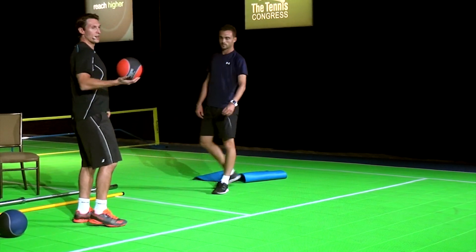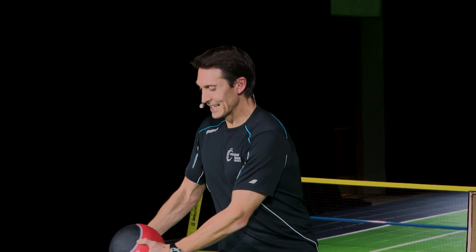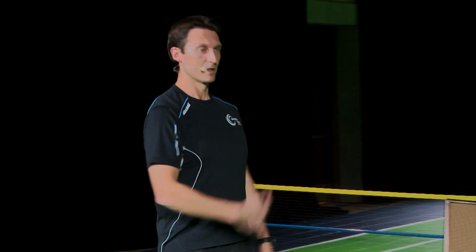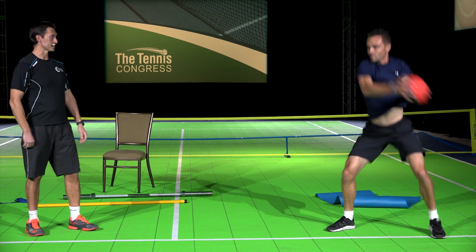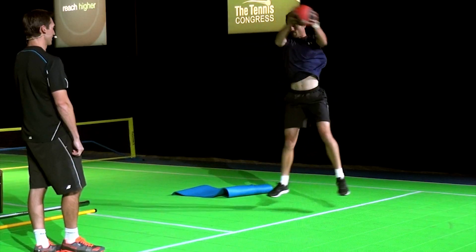We can take that a stage further and go into a 180-degree med ball jump. So using the med ball just gets a little bit more load. You can get a little bit more specific with the rotational movement. Good, so as soon as you land, come back up again. Up and through. That's it. Lovely. Now we're talking. Good.